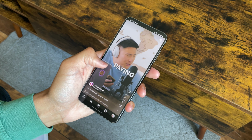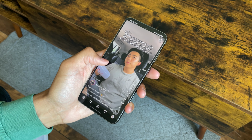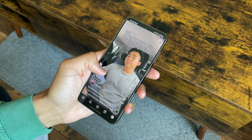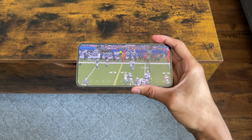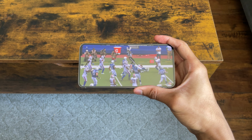I used mainly social media apps, played Asphalt 9, and watched a lot of TikTok on it, and I was able to last for a good amount of time without having to use my portable charger or turn on power saving mode. On the average day, I'm getting 4 to 6 hours of battery life, and I end my days with about 15 to 20% on average.